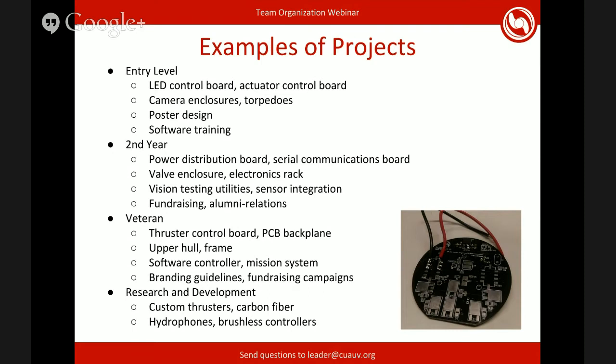Now, for research and development, these are projects that basically people come up with and they say, wouldn't it be cool if our submarine had a carbon fiber frame? Okay, go ahead and do R&D on it. And maybe in 2 years down the line, we'll start using it. So this would be stuff like custom thrusters, a carbon fiber frame, as I've said, things of that nature. On the electrical side, maybe hydrophones, maybe a brushless controller for those custom thrusters, and so on. It usually involves 1 or 2 people working together. It's basically dedicating their time to it. And this may or may not be a multi-year project, so someone may take it over at some point.